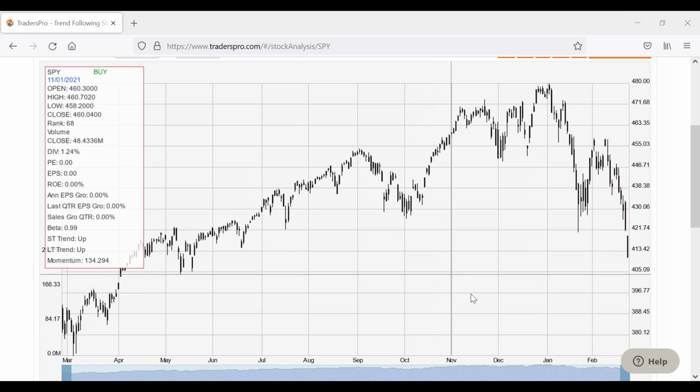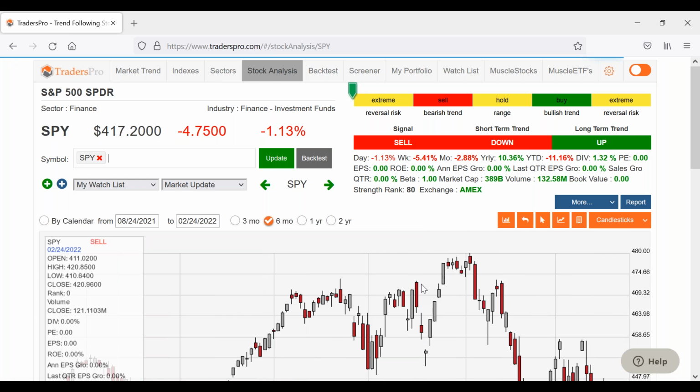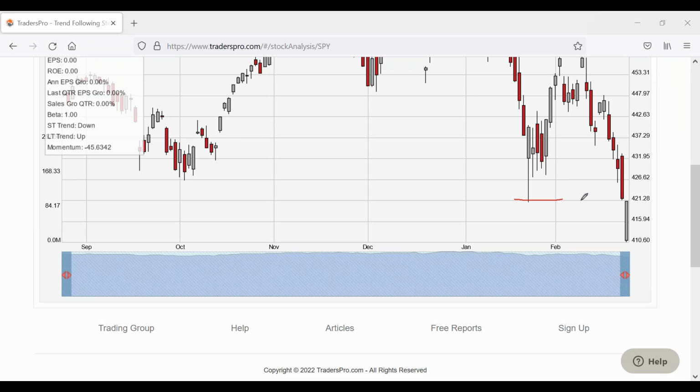In fact, let me zoom back in so we can see a little more detail of what I'm talking about. Yesterday, here's that support level right there. We were dropping, and we closed on high volume, right at the lows of the day, right at that support area. There's a tendency to look at that, especially if you're trying to be bullish, and say, oh, it stopped right there, maybe that support area is going to hold. But when it closes at the lows of the day, it's usually not going to hold.